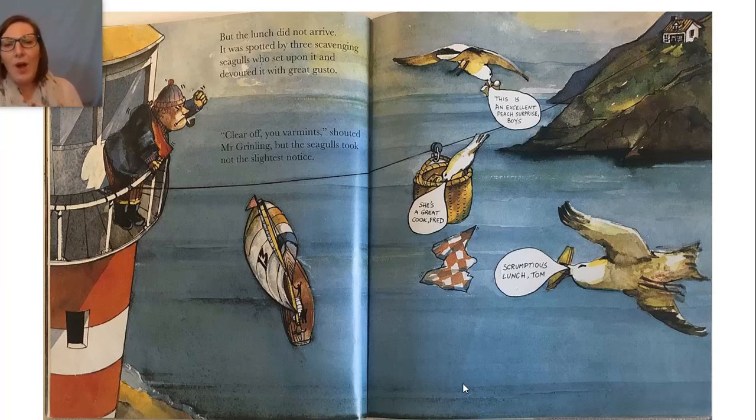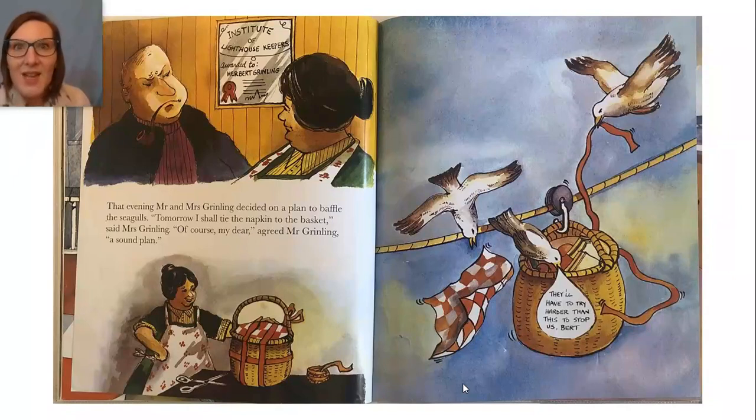"Clear off, you vermin!" shouted Mr. Grinling, but the seagulls took not the slightest notice of him. "Oh, this is an excellent peach surprise, boys. She's a great cook, Fred. Oh, scrumptious lunch, Tom."